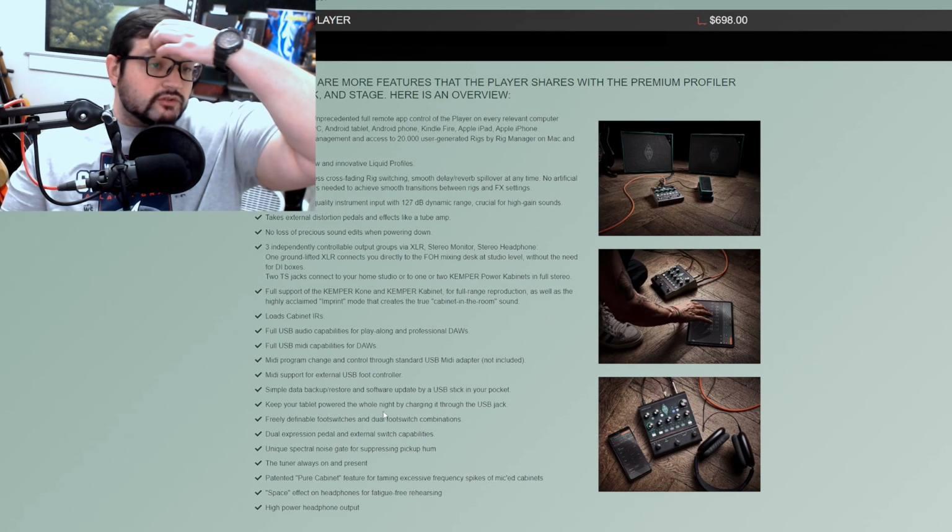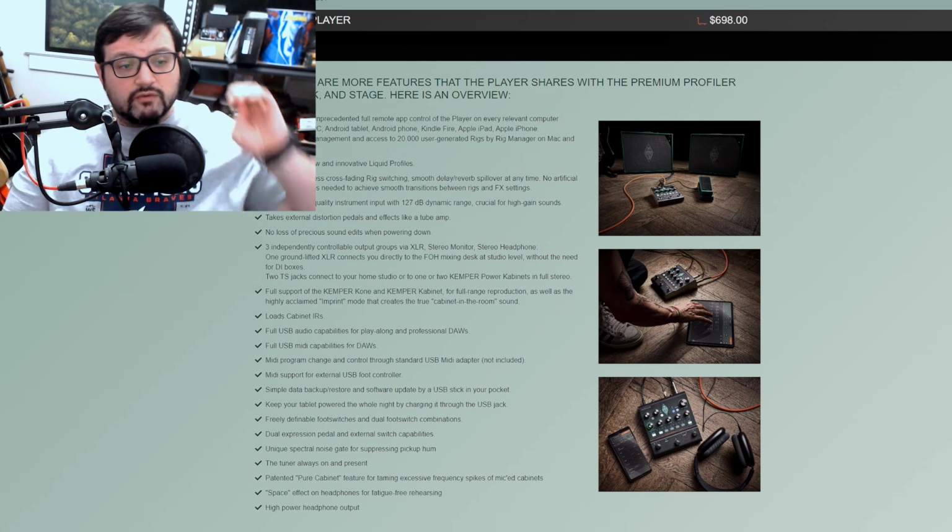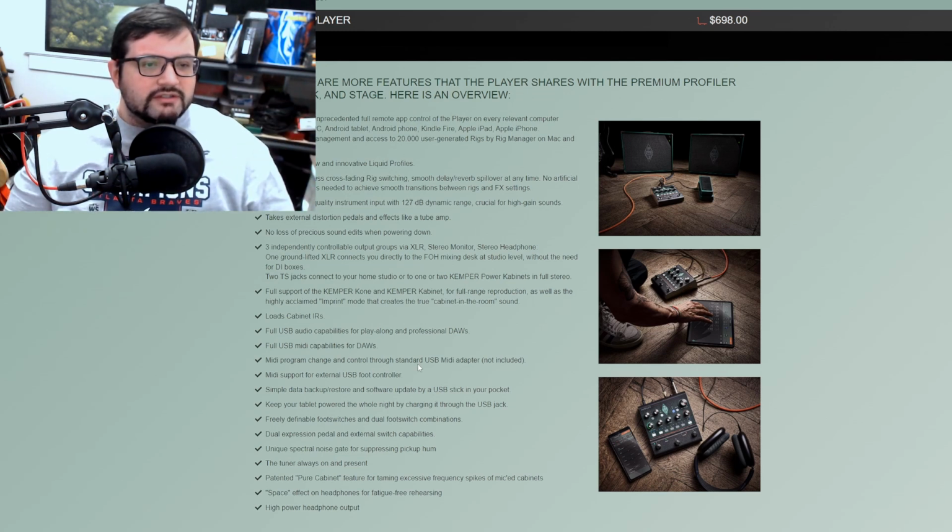3 independently controlled output groups via XLR stereo. XLR connects you directly to front of house or a studio vessel without the need for DI boxes. So that's what you can use the XLR for. MIDI program changes through the standard USB MIDI adapter. MIDI support through an external USB foot controller.